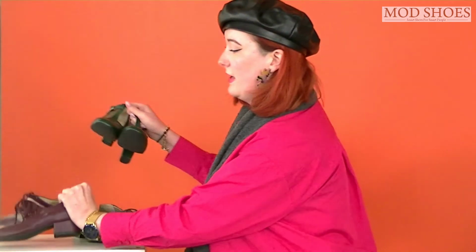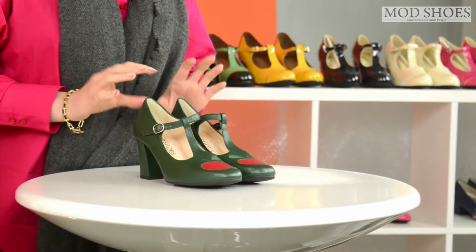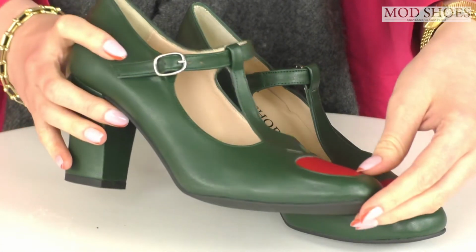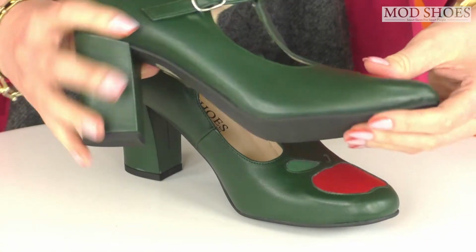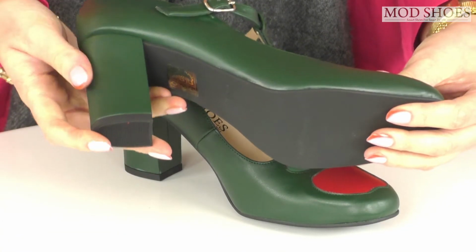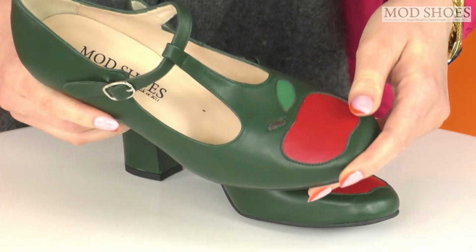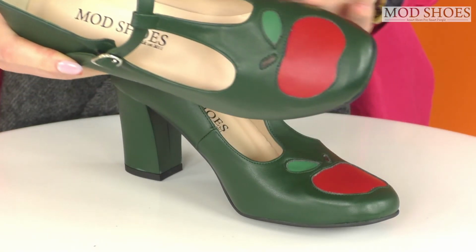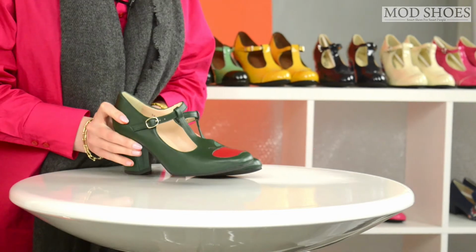Lastly, we have the vegan Stellas in apple green. Now, how beautiful are these? The Stellas are such a unique shoe, and honestly, just add such a fun pop of color into your outfit. So the Stellas have a 3-inch heel, as you can see, and these are late 60s, early 70s inspired. Absolutely gorgeous. The green is so rich, and the soft matte leather effect material is just absolutely beautiful.